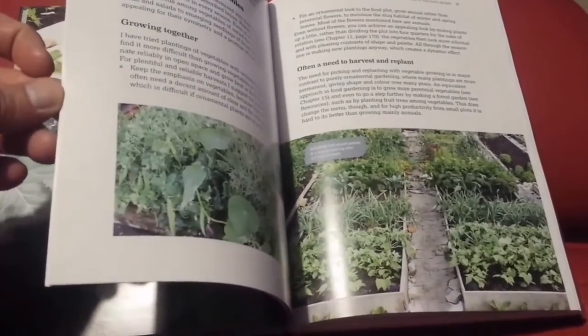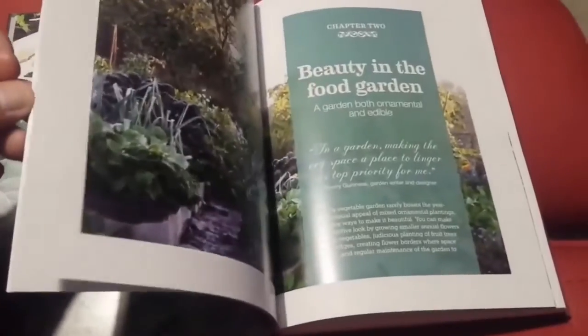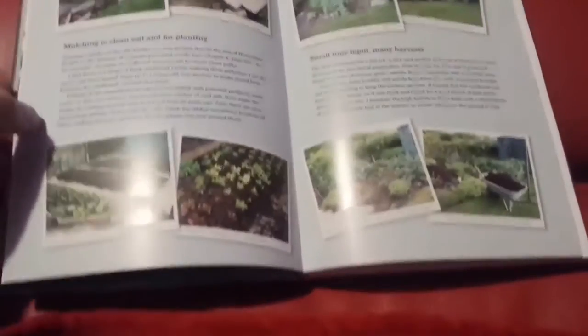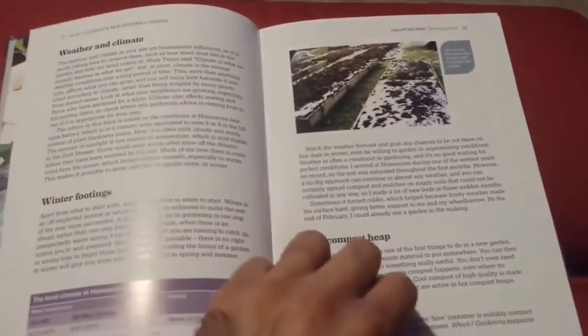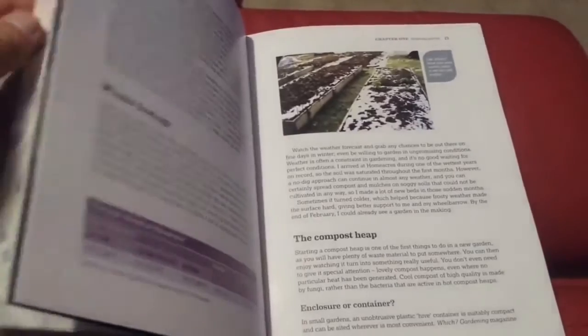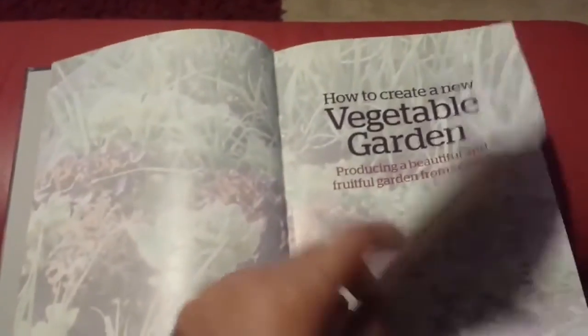He experiments with different kinds of mulch, of course: cardboard, paper, compost, homegrown compost, proprietary compost, the one that you buy from the companies and nurseries, and different kinds of manures. And he discusses the results that he had from those experiments.